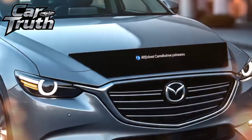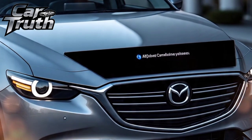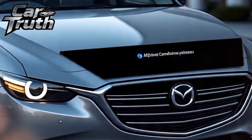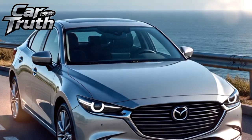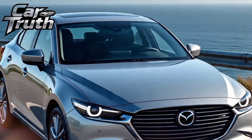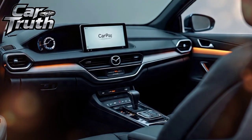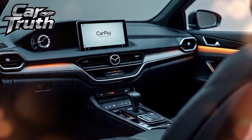Now let's step inside, because the exterior is a masterclass in modern minimalism. The interior is where Mazda truly makes its case to the future. Sliding into the cabin, the first thing you notice is the space. Despite its sleek, fastback roofline, the Mazda3 feels huge inside. That's thanks to Mazda's Skyactiv vehicle architecture, designed from the ground up for next-generation hybrids. With no transmission tunnel, no engine block stealing room.